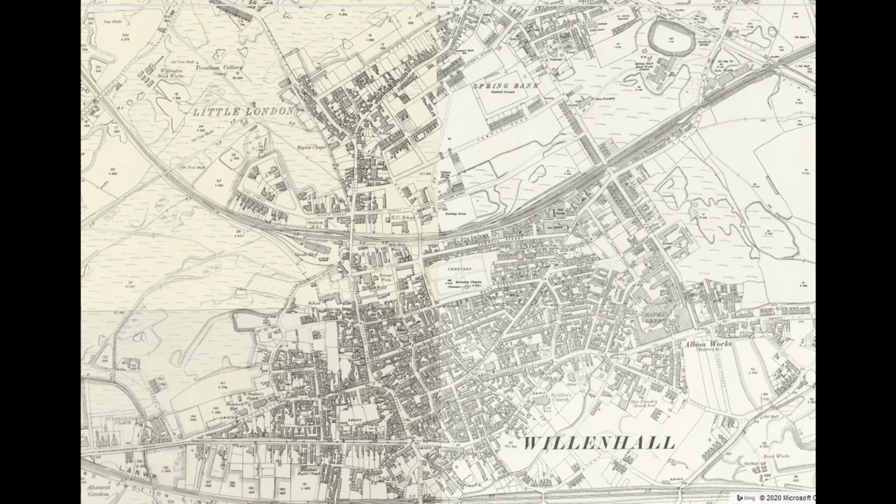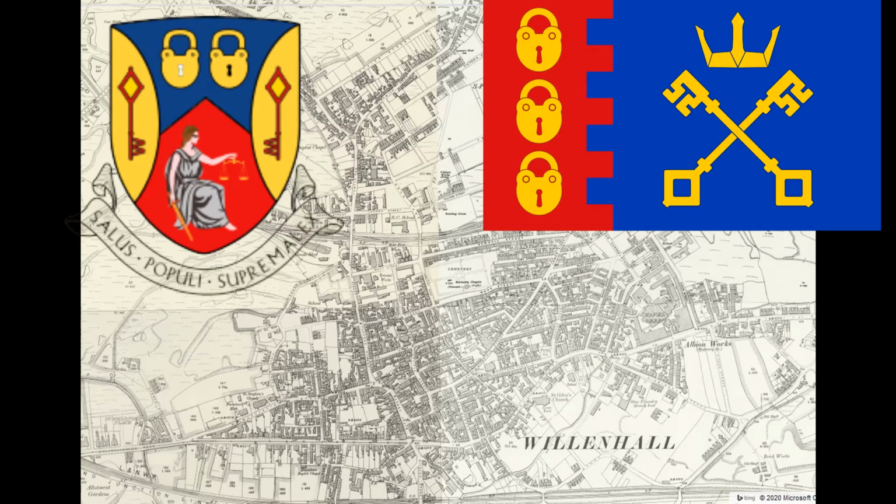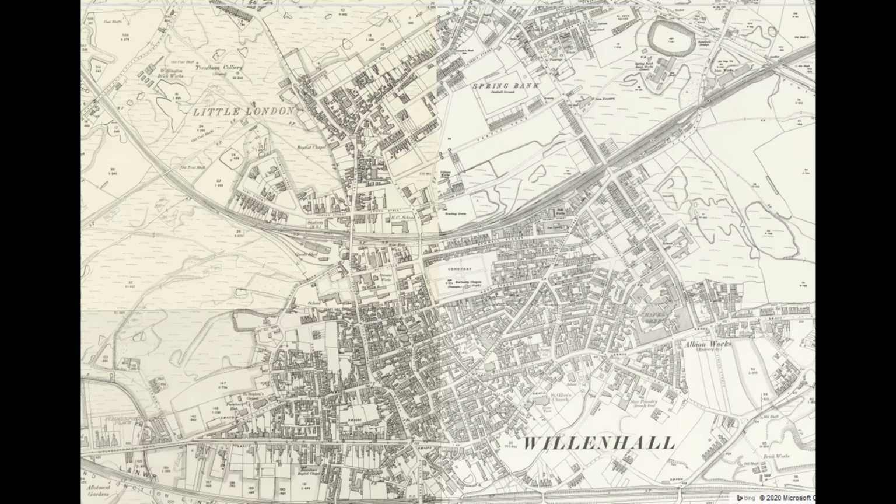Just to show you how important lock making is to Willenhall, what we have here is the coat of arms of the council, local council for Willenhall, and also their flag, which they got quite recently, but I think it looks quite good. The coat of arms is from about 1930s, so it's not that old, but still quite old. The local football club, called Willenhall Town FC, has the nickname of the Lockmen. It's obviously important to the people in this area, and here's the reason why.